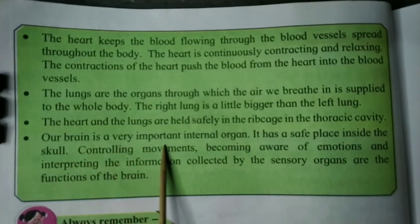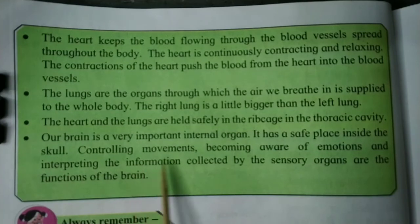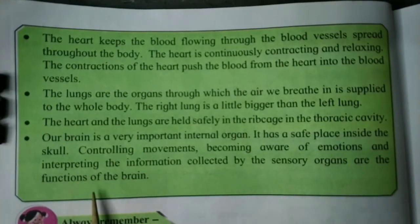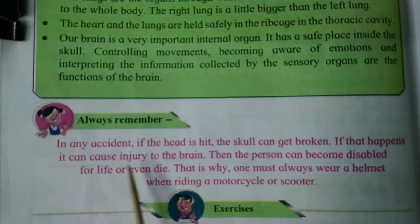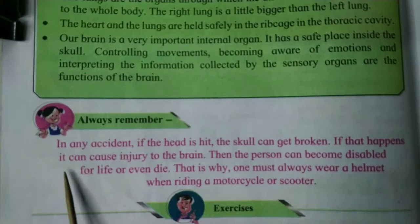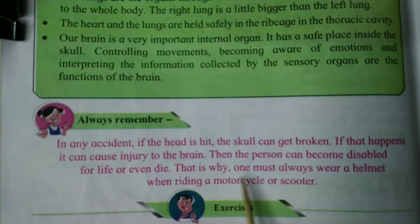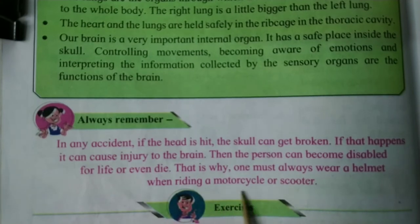Our brain is a very important internal organ. It is in a safe place inside the skull. Controlling movements, becoming aware of emotions, and interpreting the information collected by the sensory organs are the functions of the brain. Always remember, in an accident, if the head is hit, the skull can get broken. If that happens, it can cause injury to the brain. Then the person can become disabled for life or even die. That is why one must always wear a helmet while riding a motorcycle or scooter.